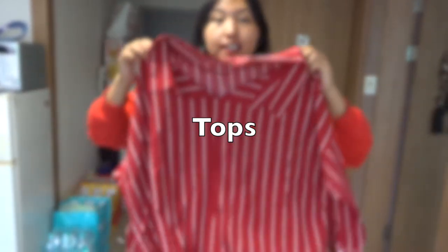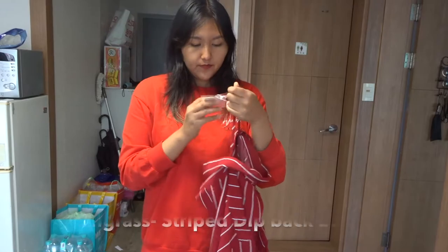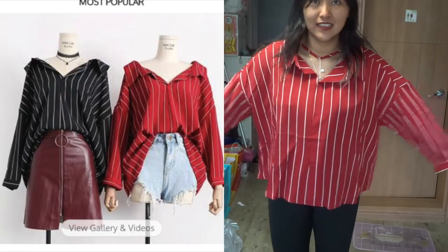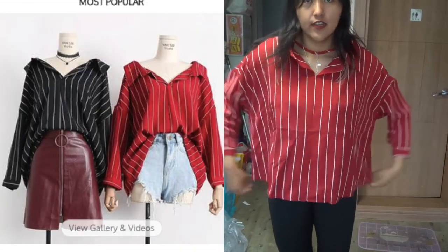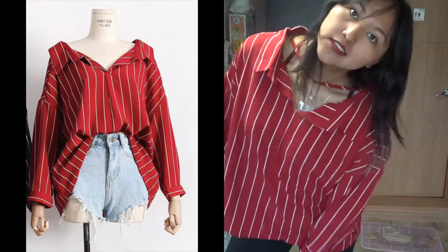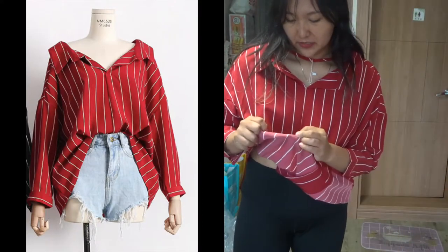Okay, so the first shirt is this red stripe one with the seam. So let's try it on. And this is what it looks like. So it's just like a regular, I don't know what you call this, like a pinstripe shirt. Breathy, I think. So I don't know how much it'd be good for winter, but I think it's pretty.